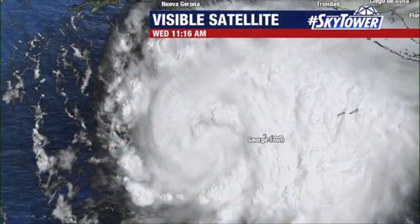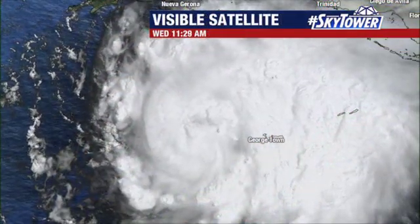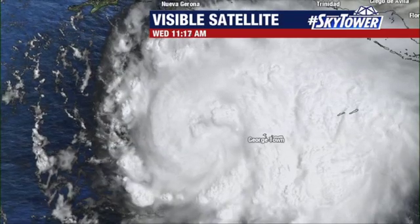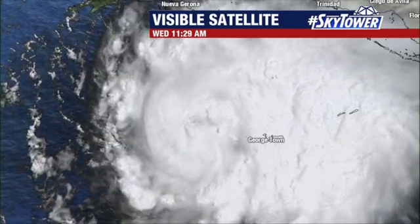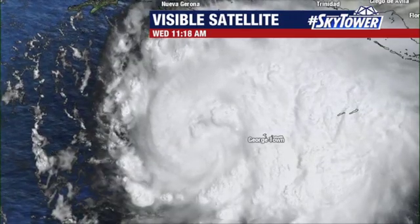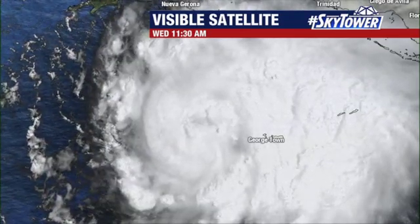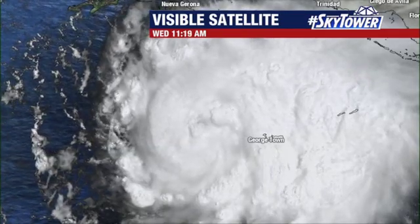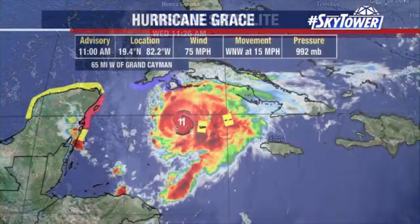Here's another view, the visible satellite imagery, just amazing imagery here, just from the scientific perspective. This is 1 minute imagery, high resolution from the GOES satellite. So what you're doing, you're taking a snapshot every single minute, and you can actually watch how things percolate with this. So really interesting view there as it works its way towards the west.